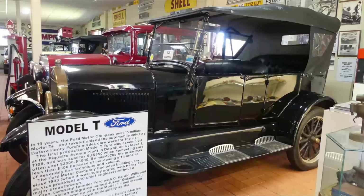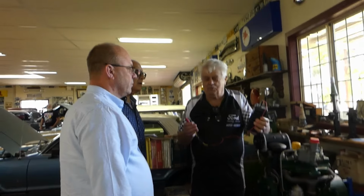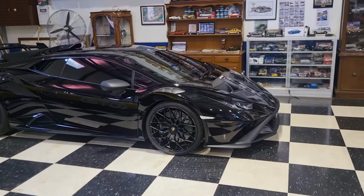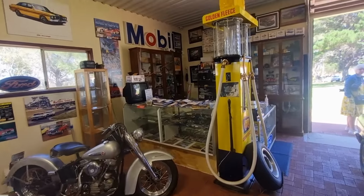So the collection goes way back, and I was talking with your dad earlier, and he's got a photographic memory. He just knows all the nuts and bolts. And yeah, he's crazy. We've got nearly 100 cars, I think, so that's probably enough. Yeah, and the memorabilia is just fantastic to see as well.